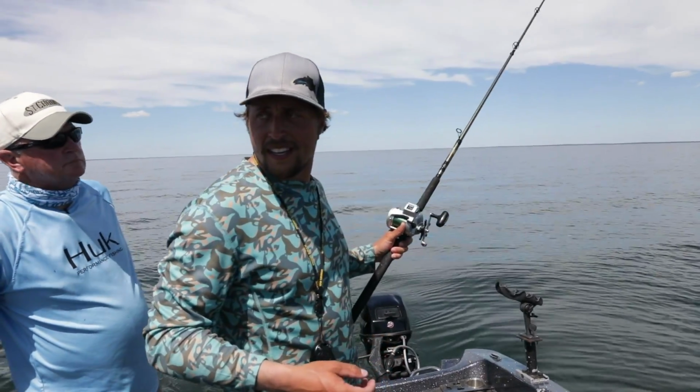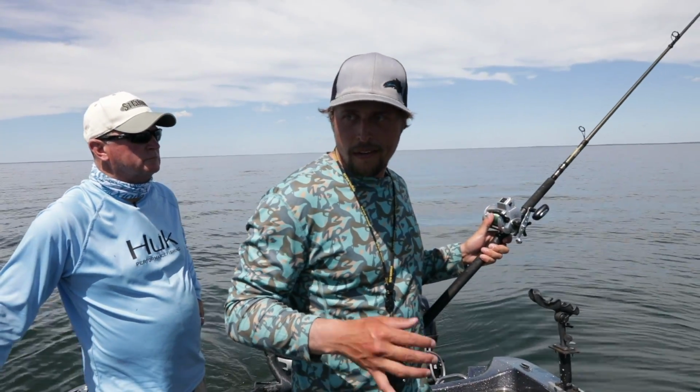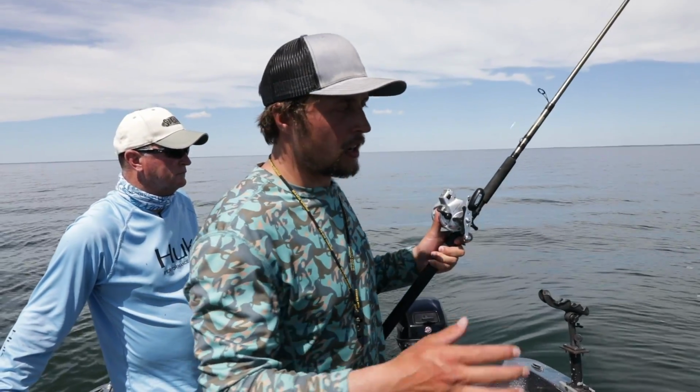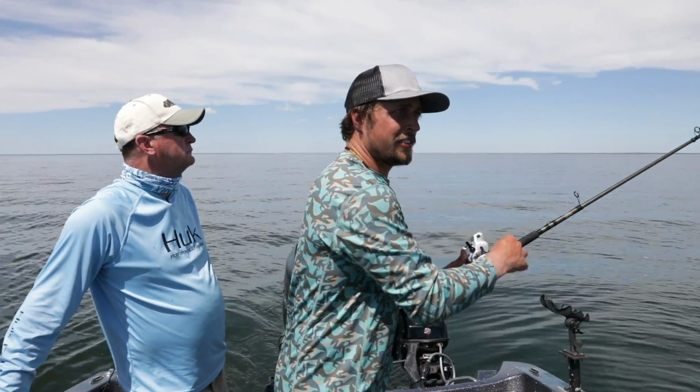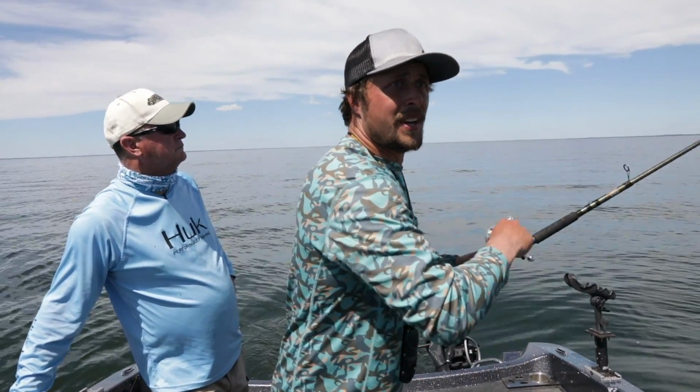And it's almost like as the winds died, the bites became more consistent. I mean, longer periods of time in between the fish, but it's literally a fish every 15-20 minutes, and they're big. They are big.